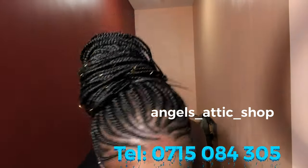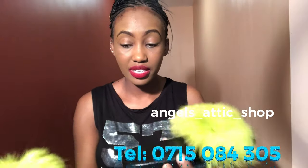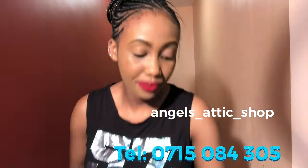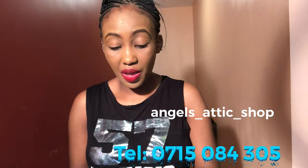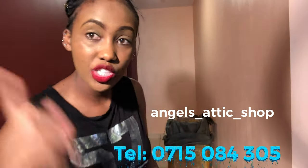They're very, very soft. I love this color as well. It can go well with any cloth, any color you're born with. It can go well with jeans, skirts, shorts, you know.